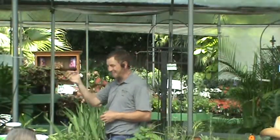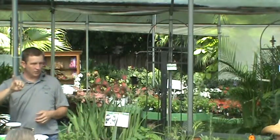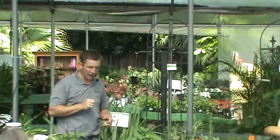Annual herbs, and botanically an annual is something that flowers and seeds one time and that's its life cycle. Then typically once it's flowered and seeded, it's going to die off. A couple of examples of those would be dill, basil, and dill and basil. I think those are the only two that we have up here that are annuals.